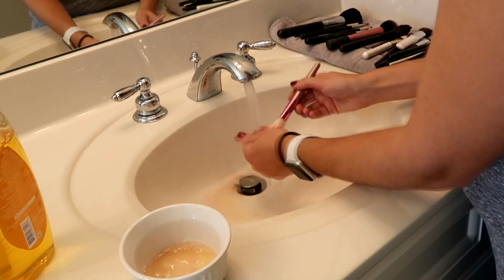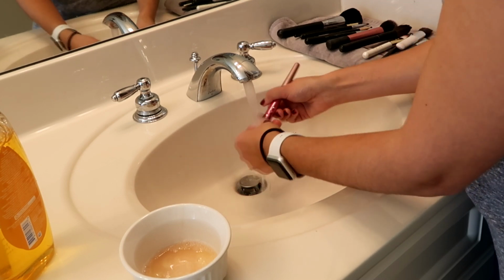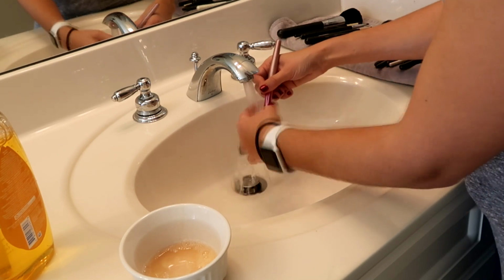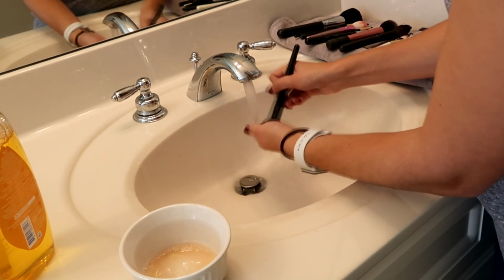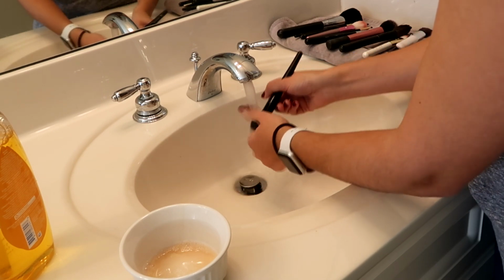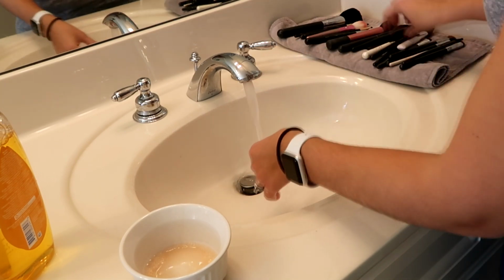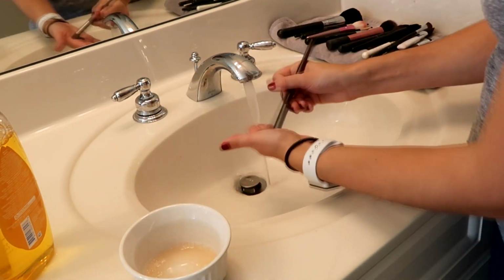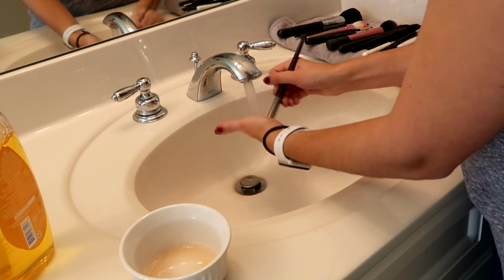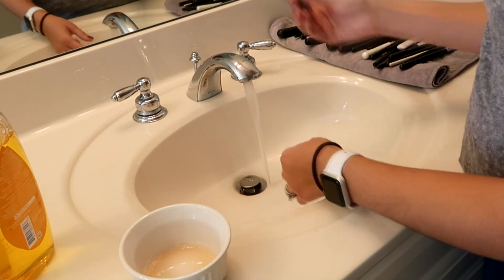Let me know in the comments down below, how often do you wash your makeup brushes? For me, I try and do it maybe every other week. I know we need to do them more often, but that's kind of why I have more makeup brushes than I think the typical person probably should have. Definitely, you can have more brushes, less brushes, but I have some multiples of my makeup brushes, so I don't have to wash them as frequently. It's just kind of a pain to wash them, honestly, but it's definitely one of those things that we neglect, but it needs to be done. So let me know, how often do you wash your makeup brushes?